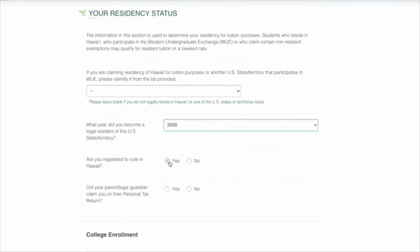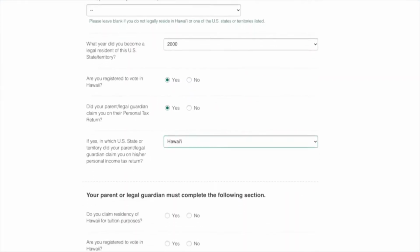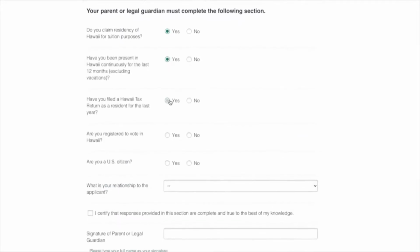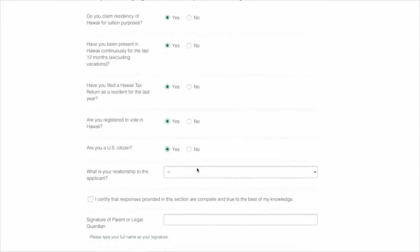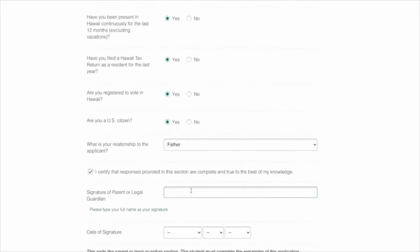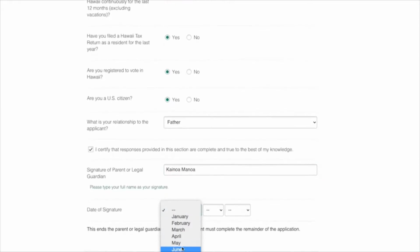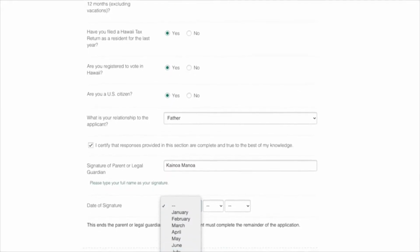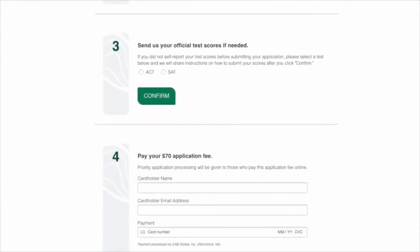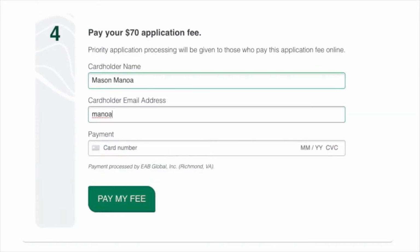Line by line, fill out the fields regarding residency to the best of your knowledge. You'll then get to a portion that asks if your guardian claimed you on their personal tax information. If you click yes, it will prompt additional information for your parent or legal guardian to complete. Once the residency portion is complete, the final step will be for you to certify the accuracy of your application, then hit submit. When prompted, pay the $70 application fee to fully submit and complete your application.